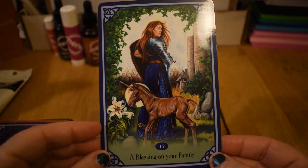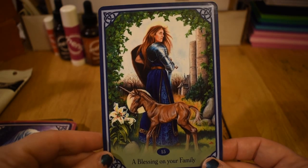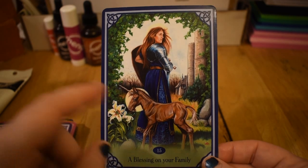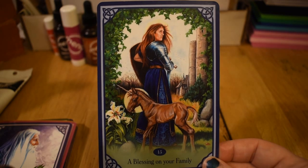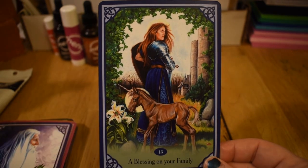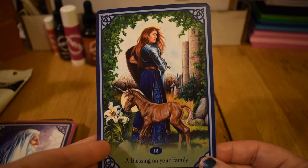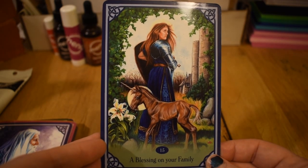Blessing on your family. So there's another unicorn with a moon behind it. This one's a little brown baby unicorn, still, it's for camouflage out there. So blessing on your family. Usually I see her as sort of in between the 2 and the Queen of Swords, because she's got one armored shoulder, but she's backing down, and that usually is more significant to me than the idea even of family in general. But there's a castle and everything. So blessing on your family.